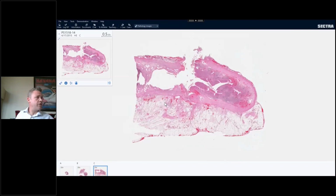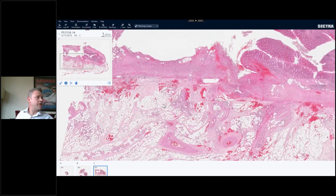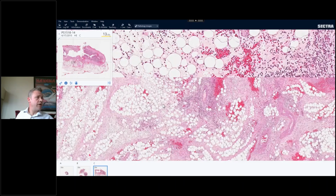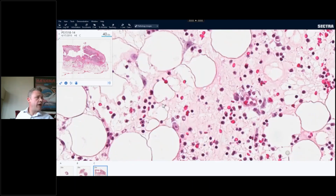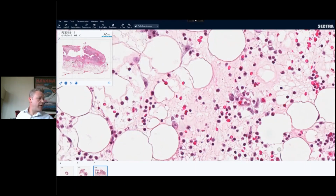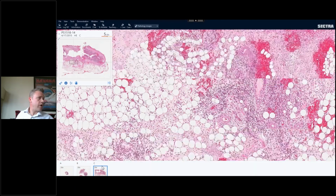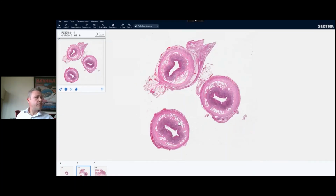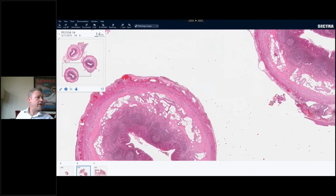I'm now going to start zooming in and out. 20 times zoom, 40 times zoom, 0 delays. I'm now down at the cellular level. Just zoom out there. Let me just click on one of the other images here. Absolutely no delays whatsoever.